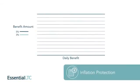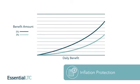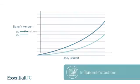EssentialLTC also offers inflation protection, a feature that allows a policy's benefits to grow over time. Just another benefit which is likely to be very important to your clients. It is for this reason that EssentialLTC offers both 3% and 5% inflation protection as optional riders. With both 3 and 5% inflation protection options, the daily benefit and the benefit amount grow by the inflation percentage selected on each policy anniversary.